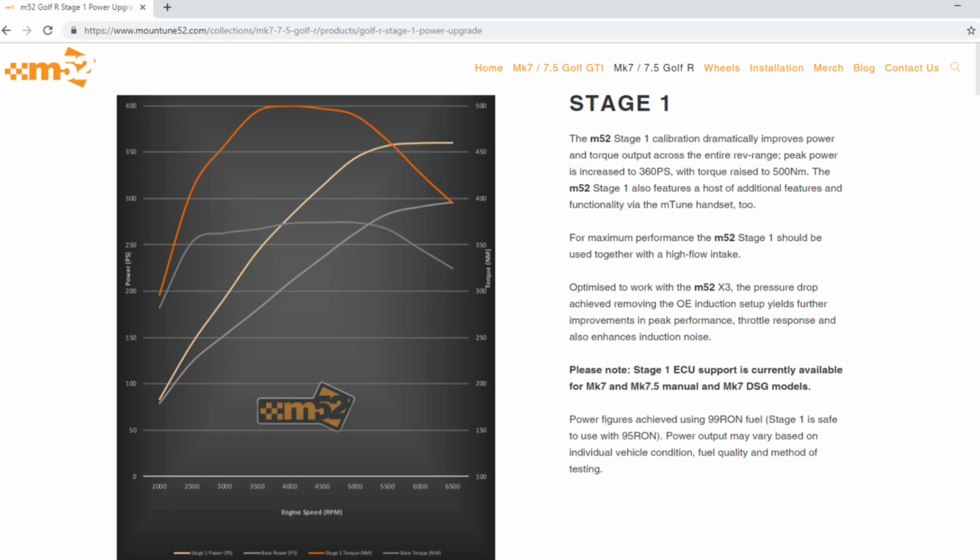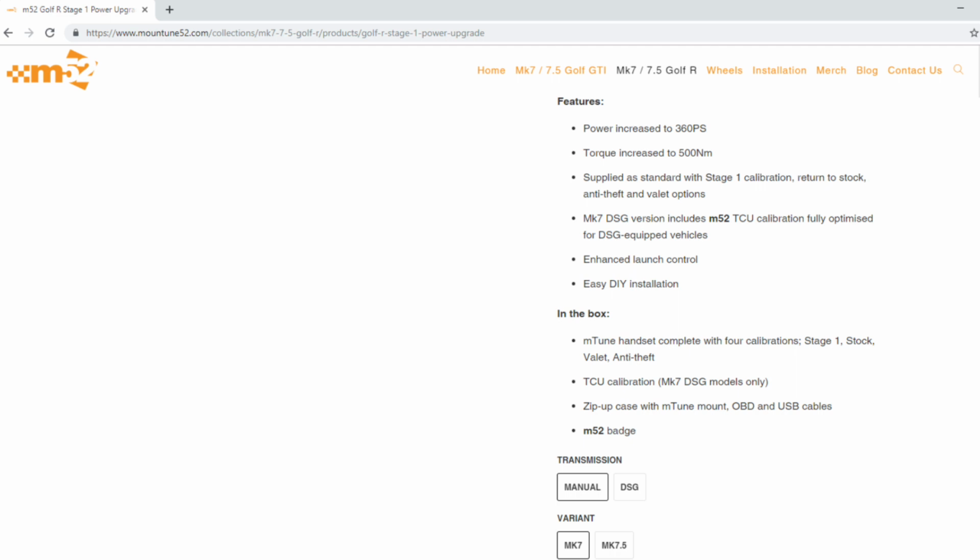It works on a Mark 7 Golf R and it works on a 7.5 Golf R. I actually think it works across the range with all the other cars which have the EA888 engine, the 2 litre, which is across the VAG group. You get them in Audis, Seats, all sorts these days. And it certainly seems exciting with the DSG or the manual it can work with.